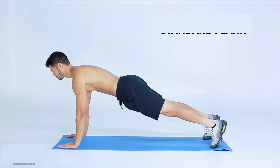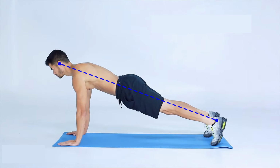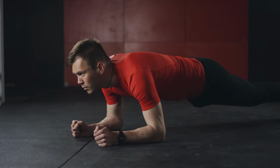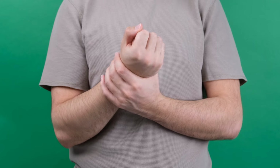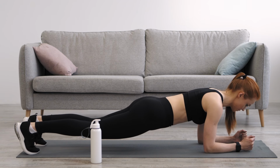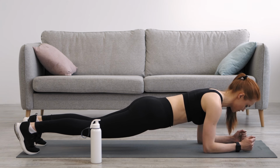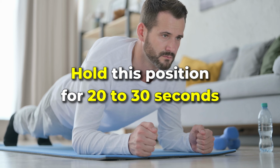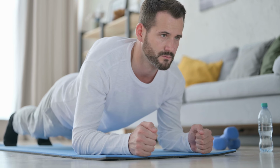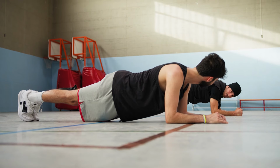Standard plank. Start in a push-up position with your arms straight and your body in a straight line from head to heels. Alternatively, you can perform this from a lower plank position by resting on your forearms, which can reduce wrist strain and increase core engagement. Engage your core muscles, keeping your back flat and avoiding any sagging in the hips. Hold this position for 20 to 30 seconds, working your way up as your core strength improves. Beginners should aim for 3 sets, with a 30-second rest between each.